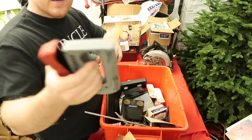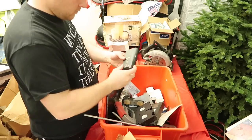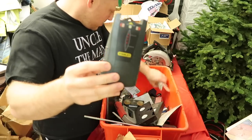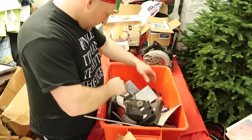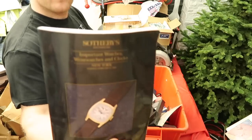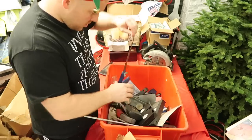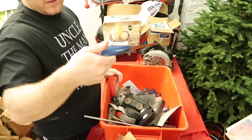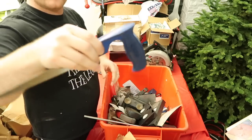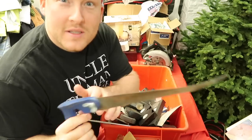We have a Craftsman stapler as well. This tells if there's a stud or not. Oh, he's got his handy toolbox. So this is all tools, guys. We do have a random watch repair kit thing in there. This is made in the U.S. Doesn't have a bin tip. This needs a new blade. No, it's custom.